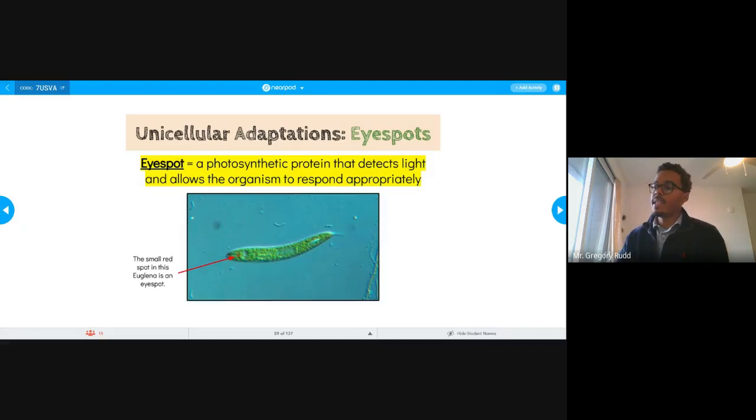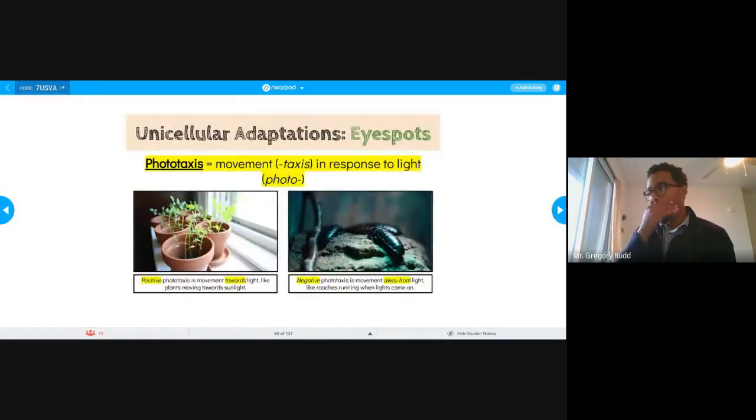Okay, we can see an eye spot here in this euglena. It's really, really small. It looks kind of like just a red blurry spot on the euglena. Now, organisms will use these eye spots, like I said, to respond to light in one way or another.